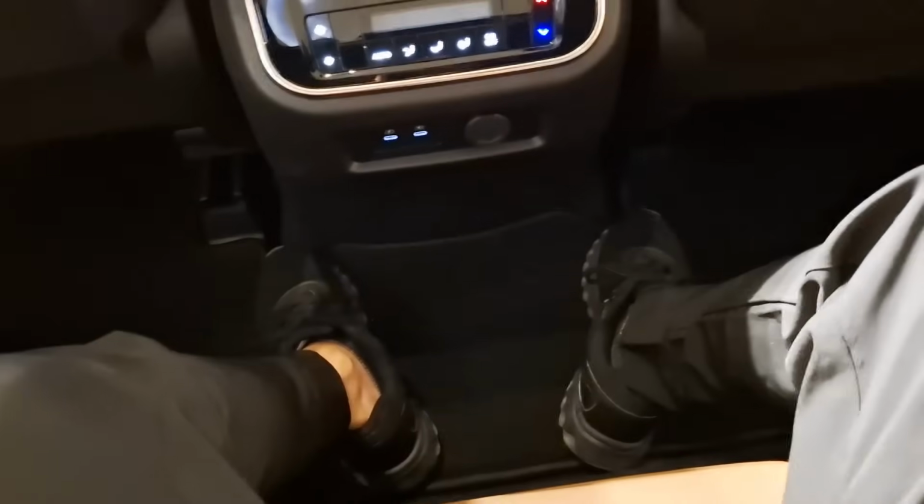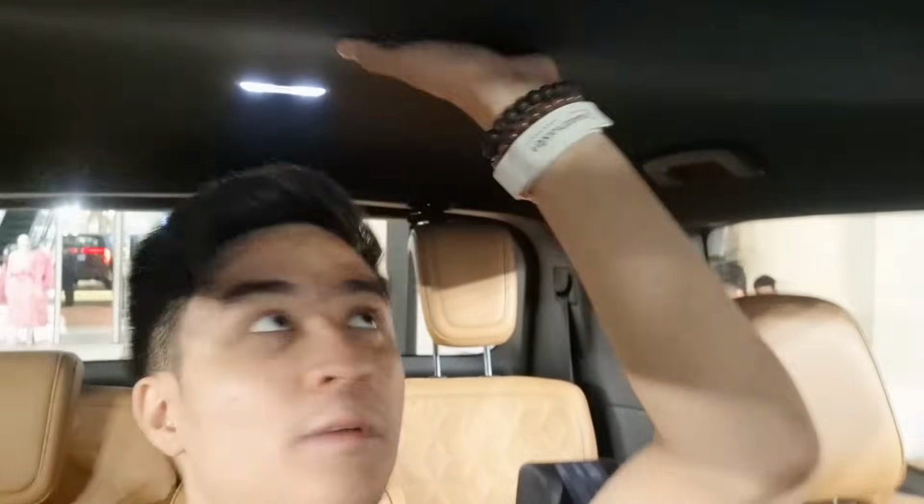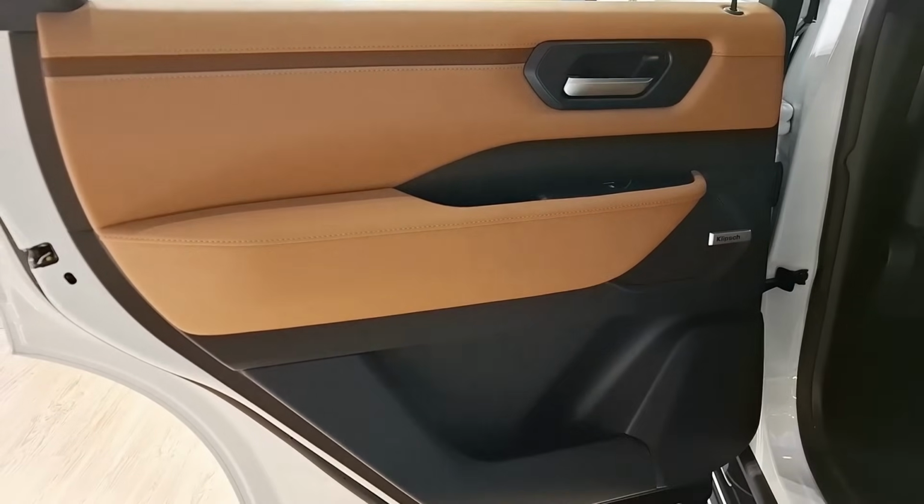And I just noticed right now, look at the transmission tunnel. It's like just only that much. So if I sit here in the middle, yeah, that's really good. Headroom too, despite the sunroof. Yeah, I still have a lot of headroom. I'm only 5'4", but I think it's almost doable for even the tallest of people because there's a big lump over here. Door cards, pretty much the same as the ones in front.